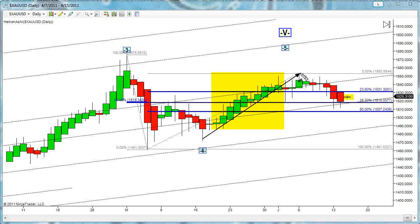You get this 1, 2, and then as I said, my belief is we are now going to enter wave 3 within the minor count. There's the minor count here. This, of course, is our intermediate count, and then our major count here.